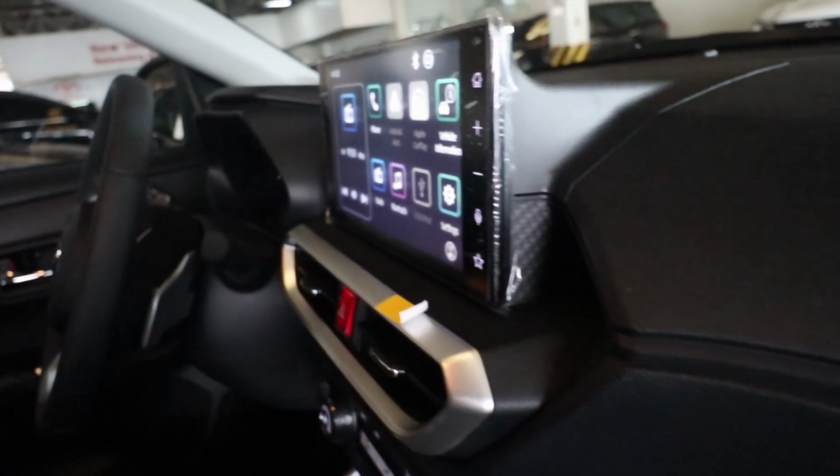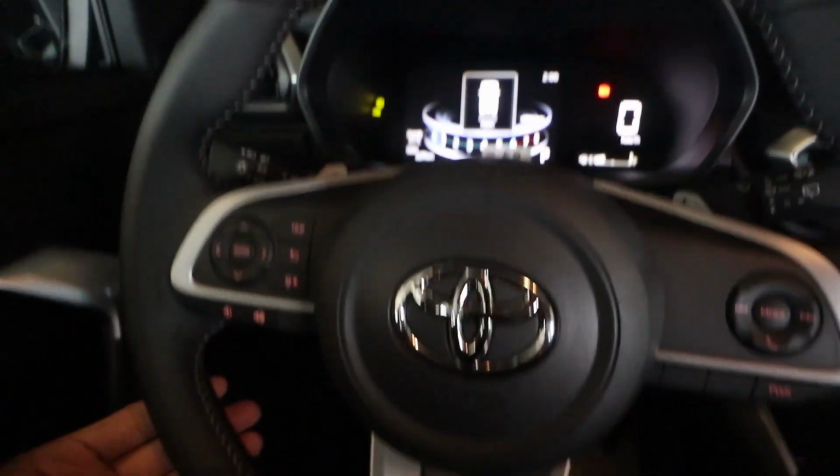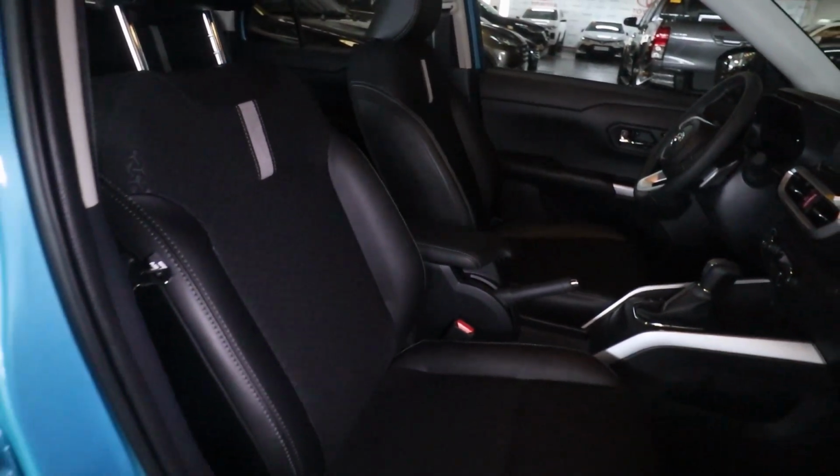In terms of materials, the G and the Turbo are almost the same. The dashboard is entirely made of hard plastic, like on the G. The steering wheel is leather wrapped, like on the G. The seats are covered in leather and fabric though. On the G, they're covered in fabric. Here at the back, aside from the leather seats, you get the same amenities here as the G. You don't get air vents, you don't get USB ports, and you don't even get a center armrest.